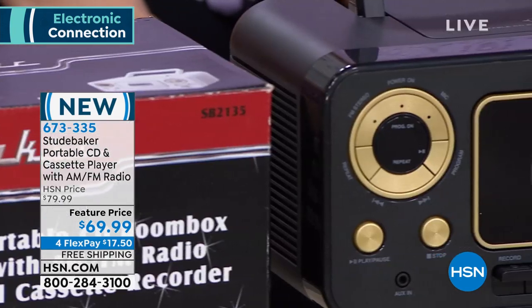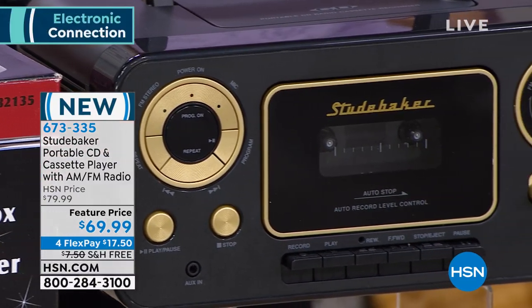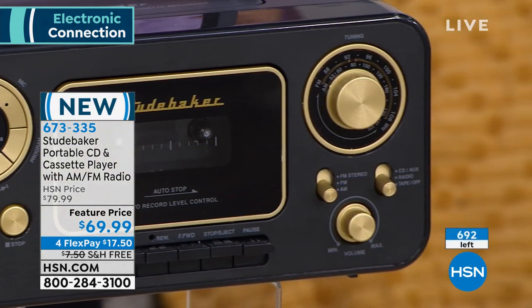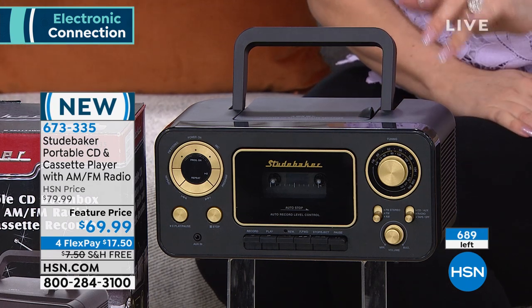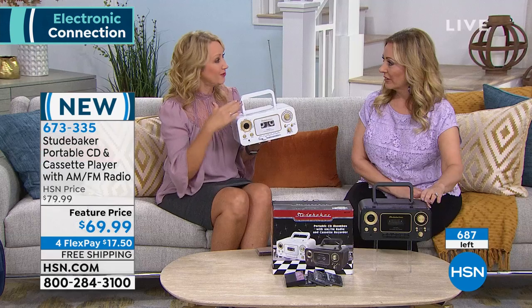The Studebaker logo. This is a company known, way before our time, in the 1800s for their production of wagons, and then in the early 1900s for vehicle manufacturing. Obviously, the Studebaker was a super popular car. Now we're embodying all that beautiful nostalgia into this gorgeous sound machine that really does it all.